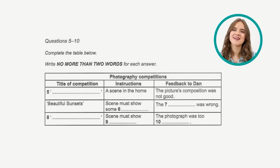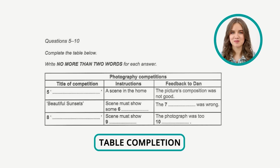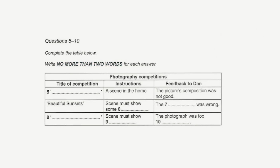Let's move on. Questions 5 to 10. This task is a table completion question. You'll need to complete the table and use no more than 2 words. Before you hear the rest of the conversation, you have some time to look at questions 5 to 10.